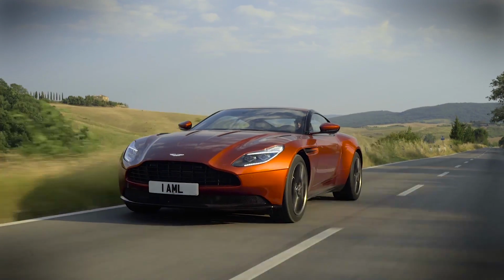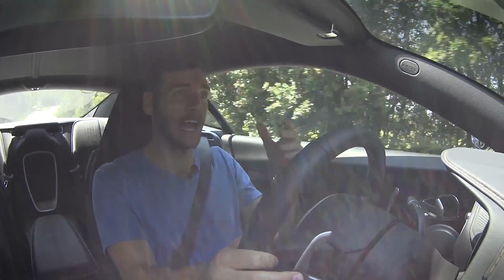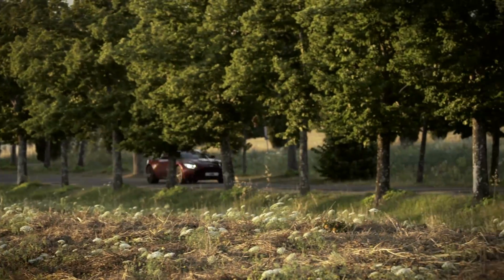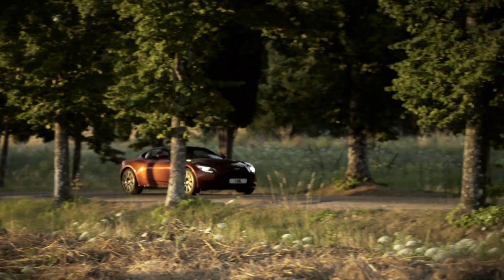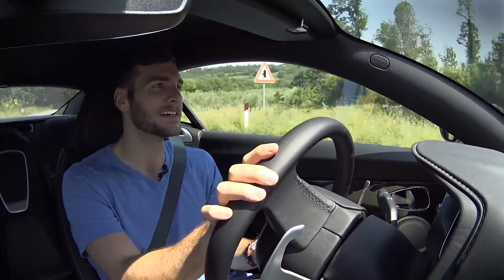Those were the reasons why you bought an Aston Martin, but now you can buy it and not have to sacrifice that logical component to your brain and say, no, this is actually a luxury car and it's a performance car. Don't make me get out of this car. Don't make me do it. I don't wanna. It's so good.